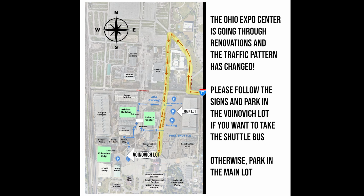Wow, there's a lot going on at the Ohio Expo Center, and during the Ohio RV and Boat Show, there's a new entryway to get to it. See this yellow line here with the red arrows? Follow that yellow line. I'm going to show you a video of this actual path, and you can park in the Voinovich Center lot where the bus is there that'll shuttle you back and forth to Celeste Center, the Bricker building, but this is the most convenient way to do it. Or you can park right up front.